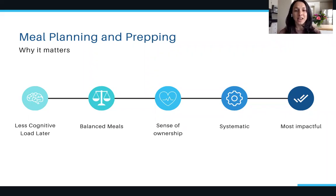Meal planning and prepping is really where the rubber hits the road as far as putting nutrition recommendations for your health goals into practice. Cooking the majority of your meals at home is extremely beneficial for your health, and it gives you that sense of ownership over your week ahead. What I'm presenting here is a very systematic way of looking at meal planning. It's simple and it's going to become habitual, so that it's just part of what you do week after week versus an additional obligation or chore. And I would argue that as a nutrition professional, effective meal planning and some preparation is going to be the most impactful for your overall health.